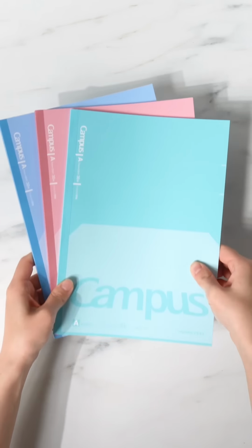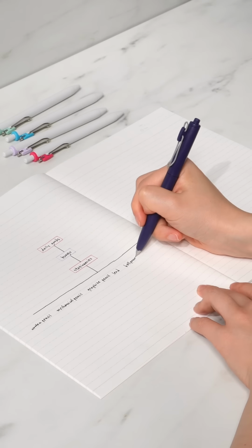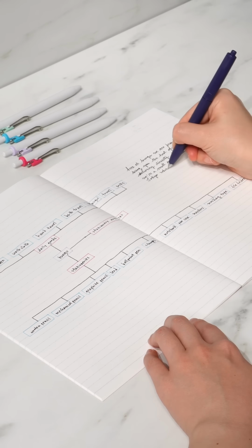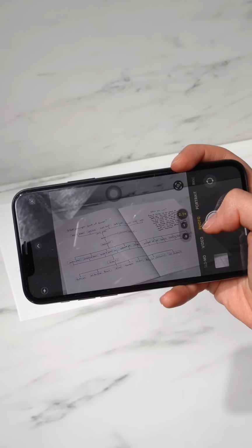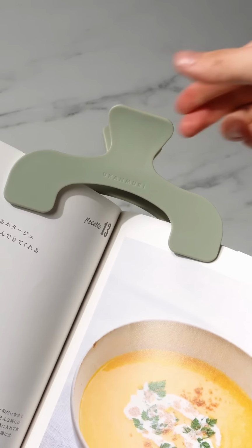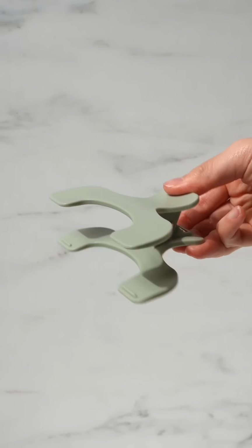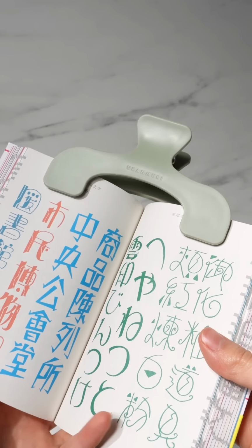The Functionality Award was handed to the Campus Flat Kimochi notebook. It lays completely flat to make it easier to write over pages and take photos of your notes. Apparently, the company spent 3 years developing this simple yet handy notebook. The Idea Award was given to the Ukamuri clip, which has a perfect string for clipping books and notebooks. The unique and adorable design was a trend at one point on Japanese social media.